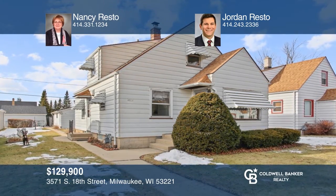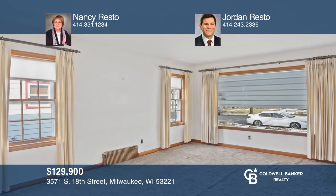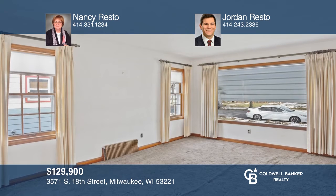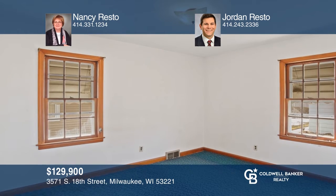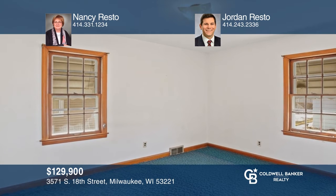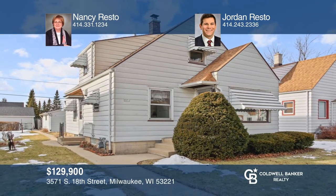Four-bedroom Cape Cod in Morgandale Elementary School neighborhood. Enjoy an eat-in kitchen with a view of the neighborhood and a living room that provides you great space for gathering. A freshly updated full bathroom that offers white subway tile and two bedrooms complete the first floor. The upper level offers two spacious bedrooms flanking the staircase. Find out how you can get the keys to your new home by contacting Nancy Resto and Jordan Resto.